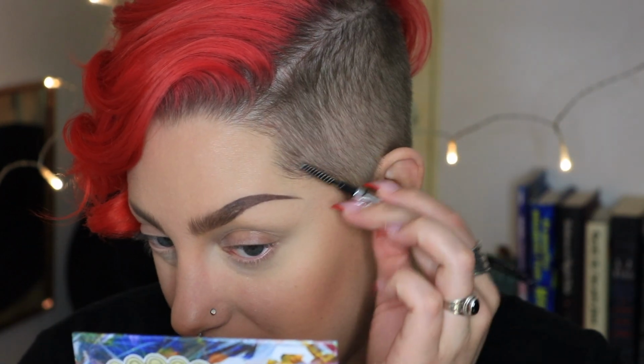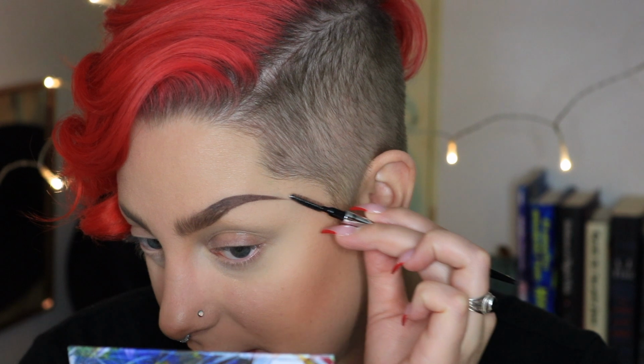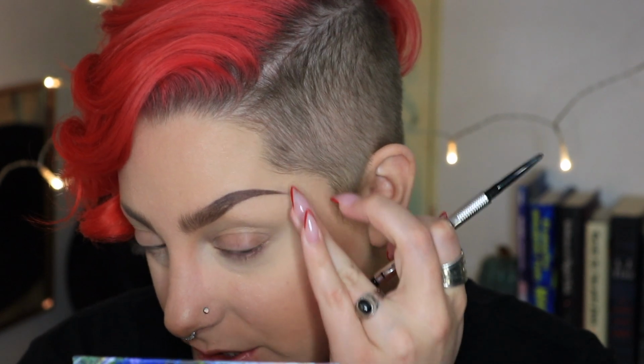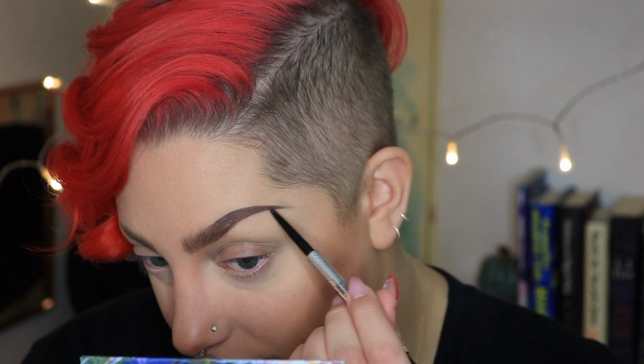I've noticed that a lot of my brows have actually become a bit too long for my face shape. The tails just sort of hang off the edge of my face a little bit. I don't really know how else to describe it, so I'm trying to keep them a little more contained these days. This is where the spoolie comes in handy. You can actually use it to taper down where you've drawn.